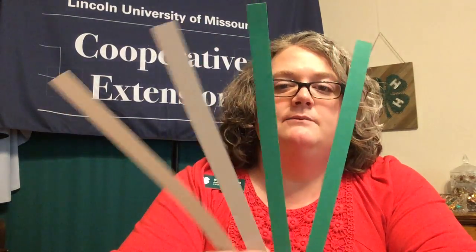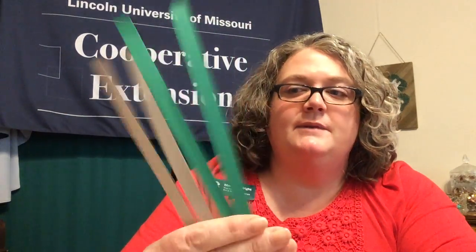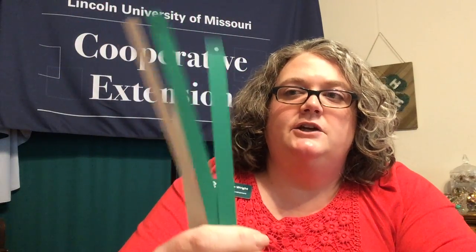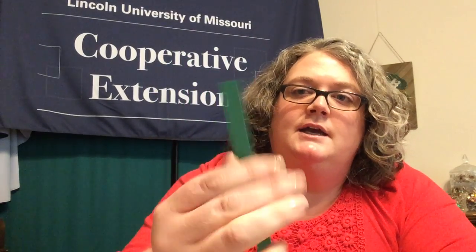So go ahead, and for this you're going to need some cardstock in different colors. So if you're doing Ravenclaw, you can get their colors. I think today I might make a Slytherin one. So I have some green and some silvery gray paper. And what you're going to need to do is take the long side of your paper and cut just equal strips. So I did mine a half inch thick, and I made sure they were all the same.